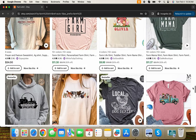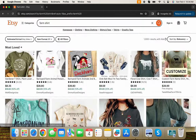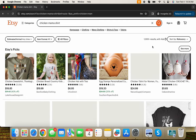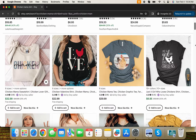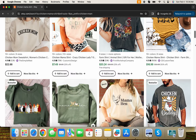So again, I will literally do all this mental note, chicken, and then I will go and start searching each niche specifically. So let's look at chicken. Chicken shirt. What if I put chicken mama shirt? This one is really specific, because now you're talking about a mom that has chickens, right? Oh, look, chicken mama, love chicken. Just a girl who loves chicken, chicken mama, chicken mom.